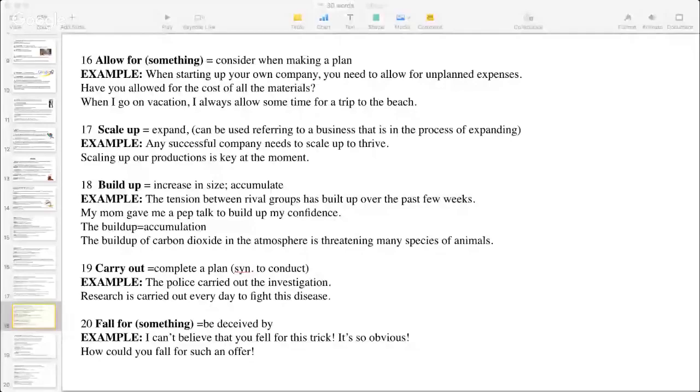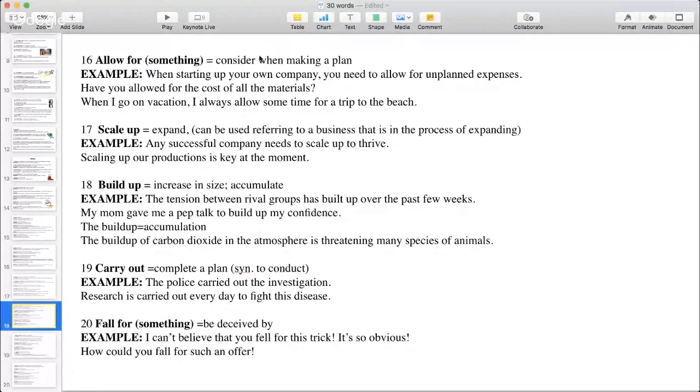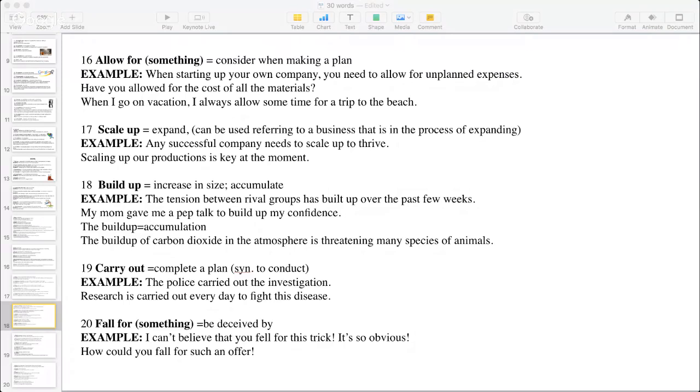Okay, let's move on in this case, and let's take a look at a few more phrasal verbs. I think we're going to take a look at 5 more phrasal verbs, and then I'm going to answer all of the questions. Okay, so to allow for. To allow for means to consider something, making a plan. You can say that you need to allow for, let's say, all the costs. Or once again, for people who want to start up their own company, when starting up your own company, you need to allow for unplanned expenses. Because you never know how things are going to be. So you need to be ready for that.